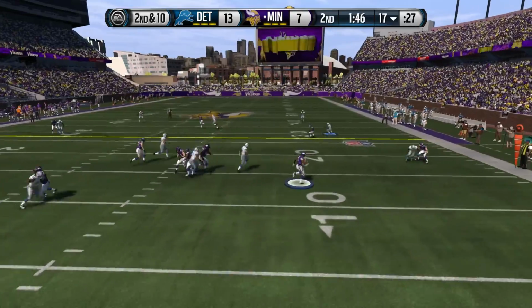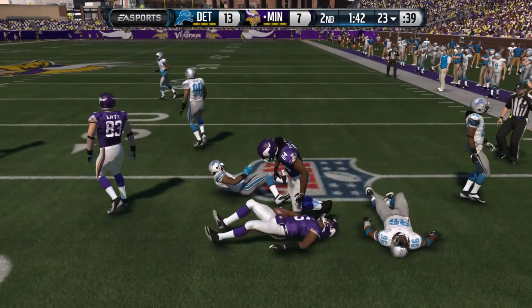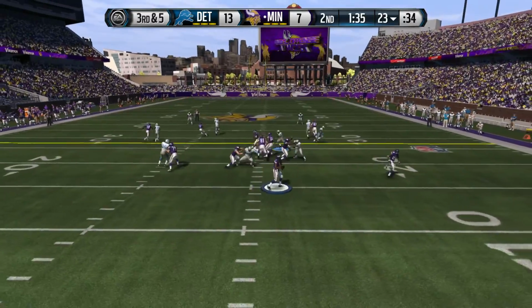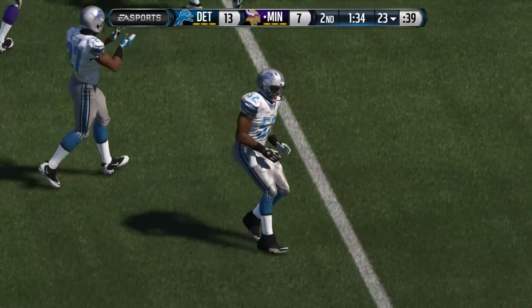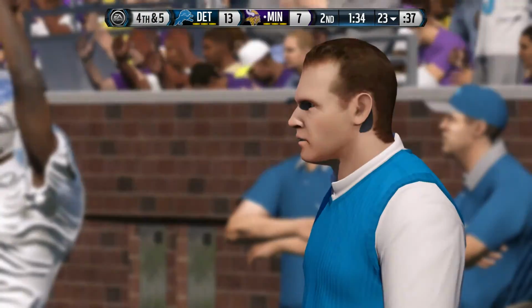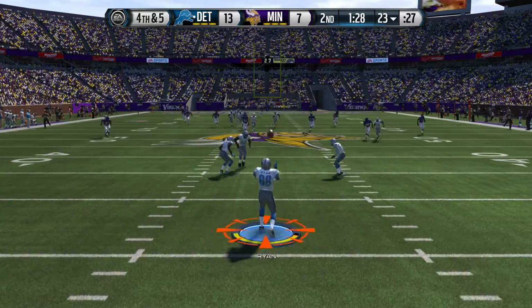Vikings take over now, 2nd and 10, and Bridgewater taking off again, even after that fumble on the read option, and they get in the hurry up here, 3rd and 5, and Bridgewater's pass is over the head of his receiver, and the Lions are going to get the ball back here in the 1st half, right before the half.